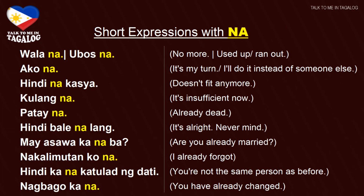Here are some short Tagalog expressions with na that you may use in appropriate situations. Wala na, meaning no more. Or, ubus na, used up or has already run out. Ako na, meaning it's my turn. It also means I'll do it instead of someone else.